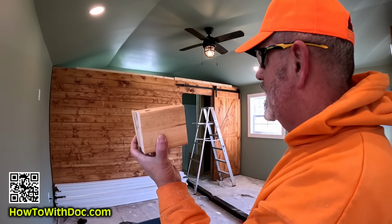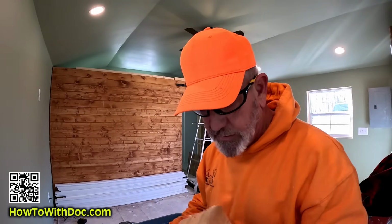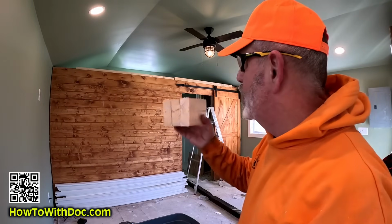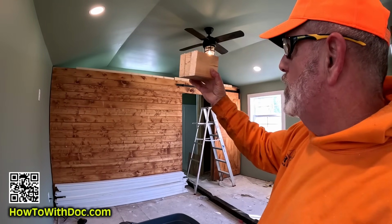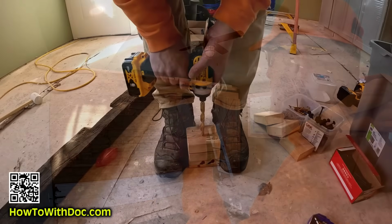Oh, dude, this is getting sketchy now. Oh, we'll see. I don't know. At least I got to get at least one end up there. I got to get one end held so that when I bring the other one up, I can actually screw it in. I need to drill it.